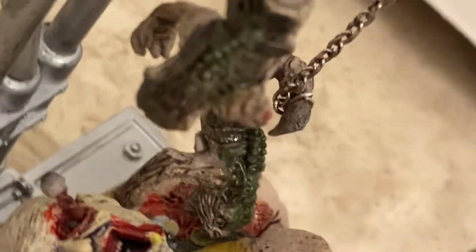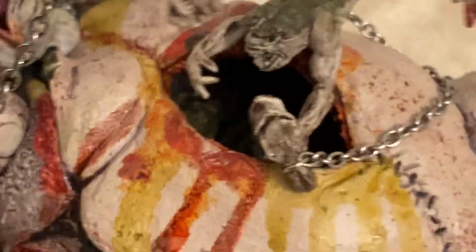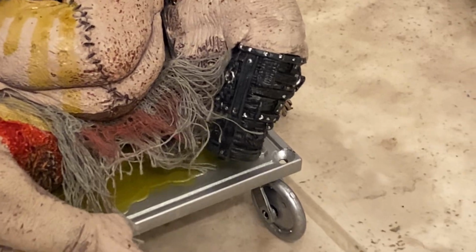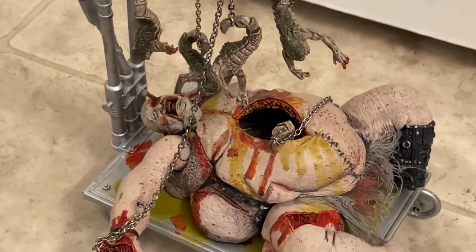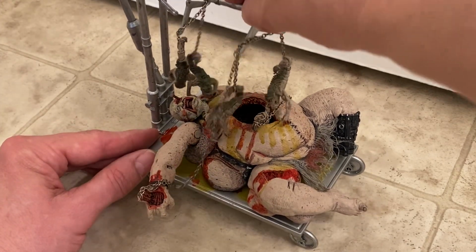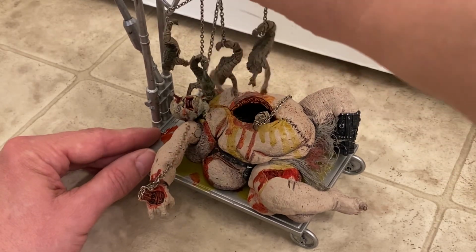His eyeballs being yanked out, his face is all being ripped open. He's got these awesome little monsters that are digging into his guts. I've got a couple of them actually in there right now, eating him. He's missing a leg right there. Looks like he's been cut open and stitched back up a few times. And yeah, it's got this little harness where you can raise and lower the little nasty monsters to chew away on this guy.